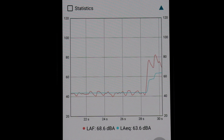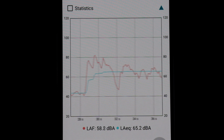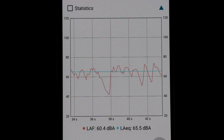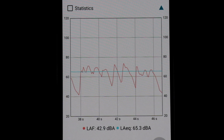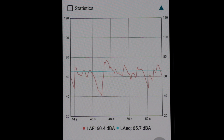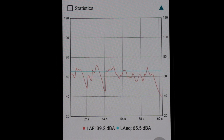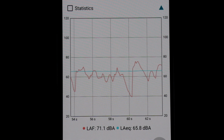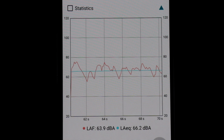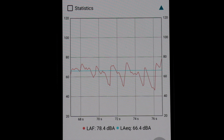This is the app called Sound Analyzer, on my Samsung A6 smartphone. What you see are two lines, a blue line and a red line, and both measure a type of dBA or sound level. The blue line gives you an average dB level, the level of sound since the app was turned on, which was some seconds ago. The red line records the various sounds as they're happening, such as the clock in the background and also my voice. You might also hear the lawnmower going on out front. So this is the app that we're using.